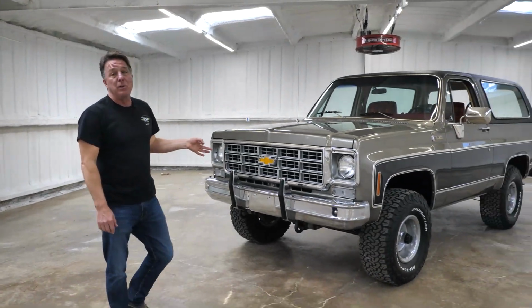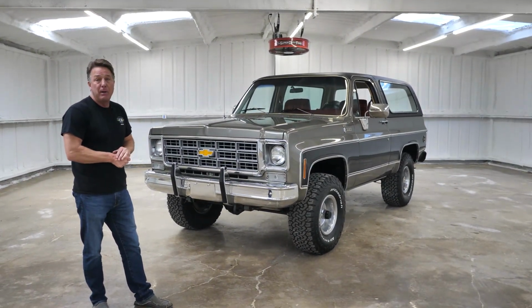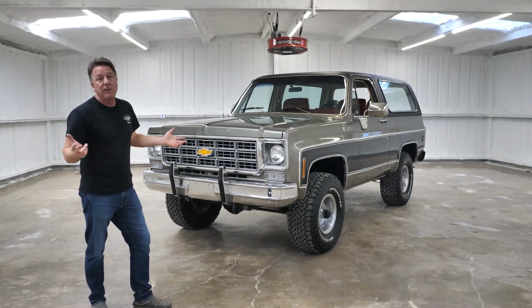But this is ready to enjoy, ready to go, 29,000 mile, beautiful color combo, high option Blazer. So let's go take it for a ride.